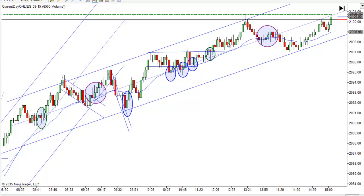And I don't see any way that you really want to enter right in here. Of course, there's a double test of this breakout area. So this one's tempting. But again, you've got to go long right at the high of the day. And you've already had a failed second entry long and now a failed second entry low. You can't go short. If you're going to do anything, you'd want to go long right here. And that's probably worth a green circle.